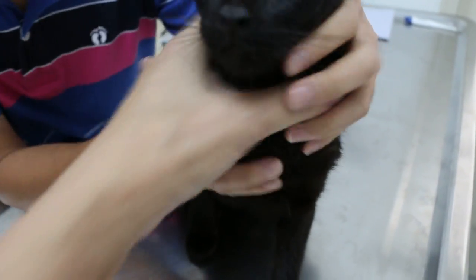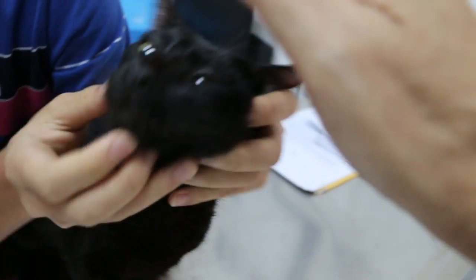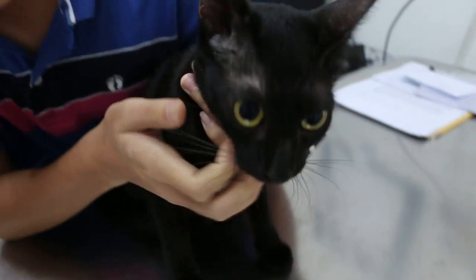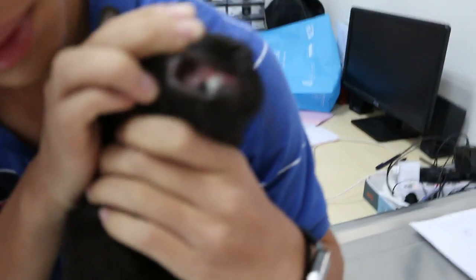Open the mouth. Yeah, open the mouth. Check the color. Okay, open like this there. I'll just lift up with the thumb. We check the gums, the color.